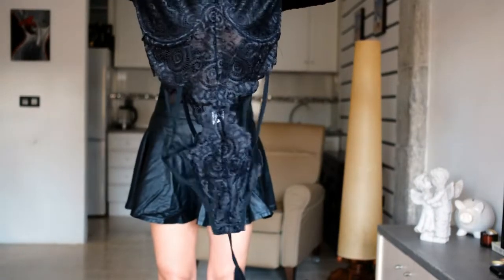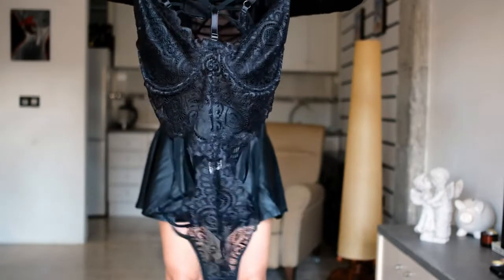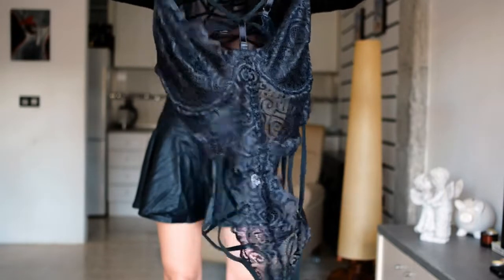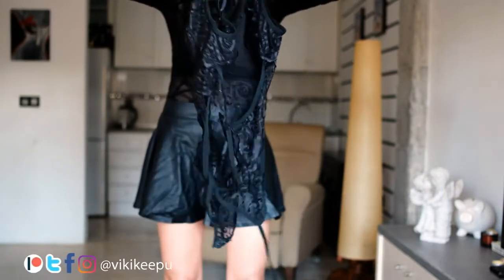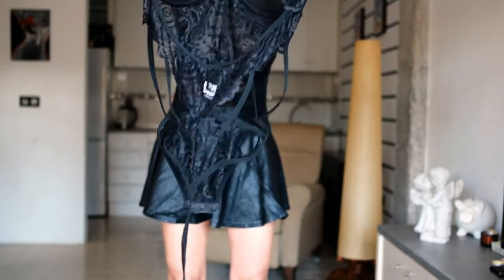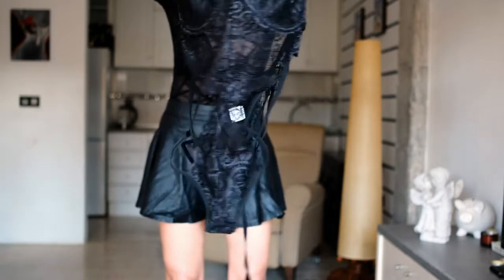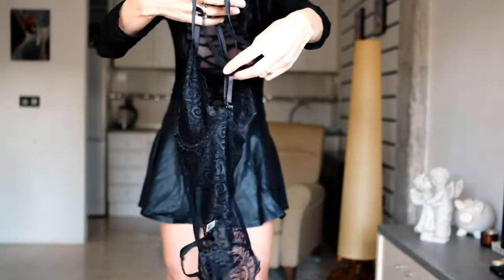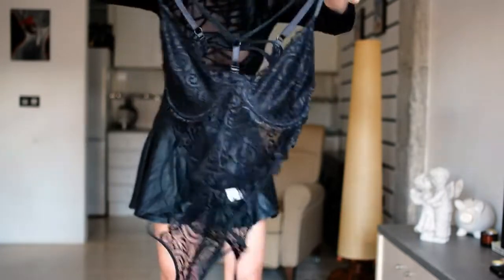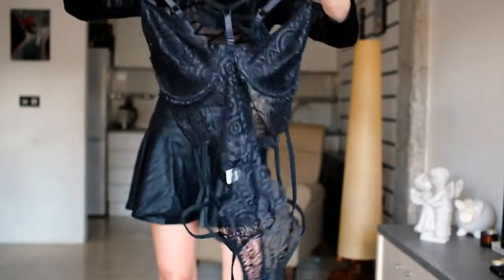So this one is completely transparent, and yeah guys, I cannot show the whole bodysuit here on YouTube, but you can check out the whole bodysuit on my Patreon, because look at the back, you know, it's the thong, very beautiful. I love the lace details, also I love the front, and especially it looks perfect with the jacket. So this one is definitely more for the bedroom, but let's try to wear this one for going out.